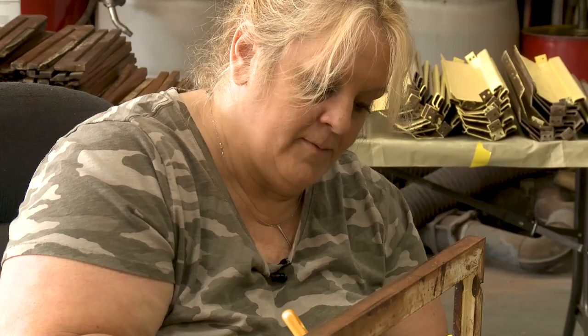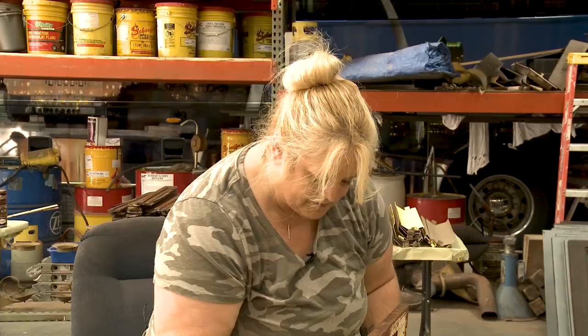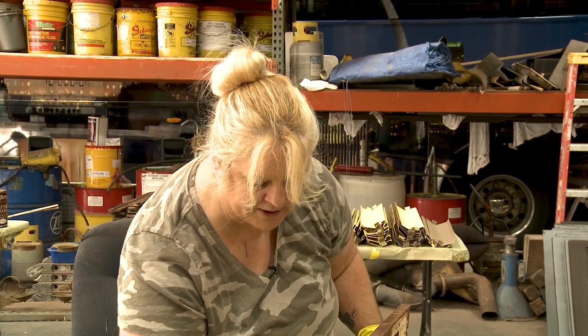Not many people can say I helped remodel this, and this is what I've done, and it's just great. We're preserving history. Yeah, she's right. Preserving some sort of history there. It's a beautiful piece of machinery, that's for sure.